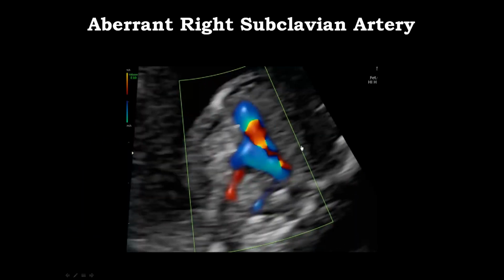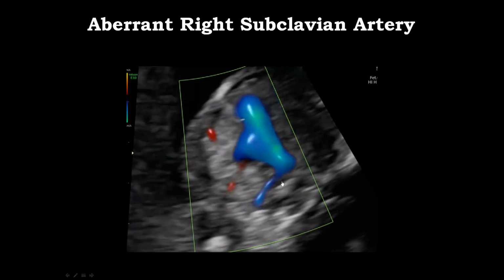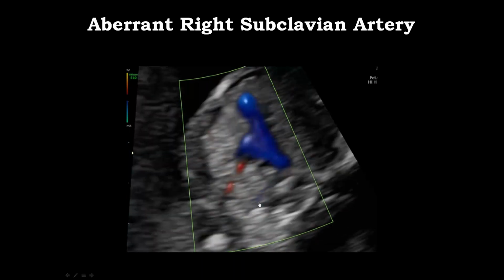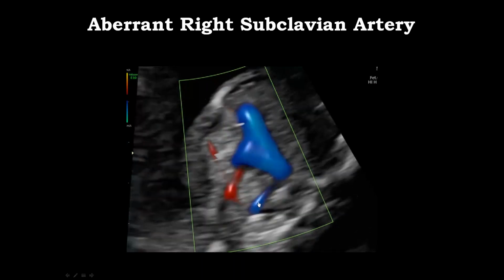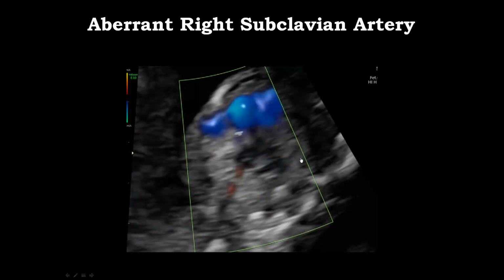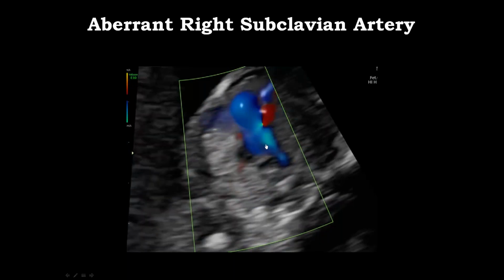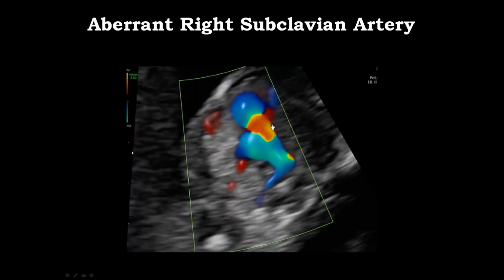And finally, if you're very familiar with color Doppler, the three vessel and trachea view allows you to see the distribution of the head and neck vessels. And here is a very nice example of the aberrant right subclavian artery. As you know, the aberrant subclavian artery is a soft marker for Down syndrome, the same as echogenic intracardiac focus and pyelectasis. These are very common findings in babies with Down syndrome and occur in about 21% of all babies with trisomy 21, but can also be found in other anomalies and chromosomal anomalies.